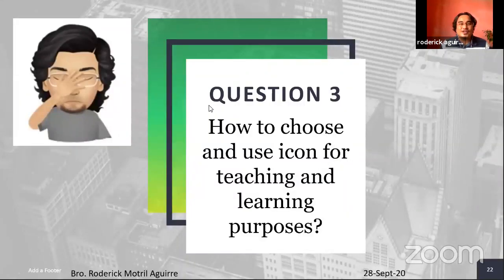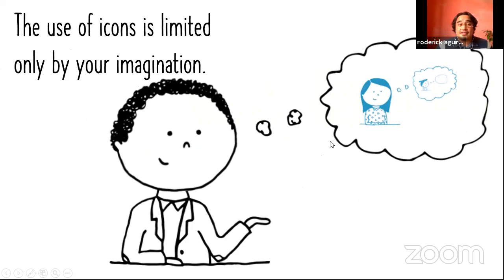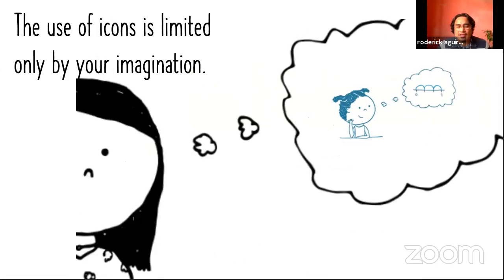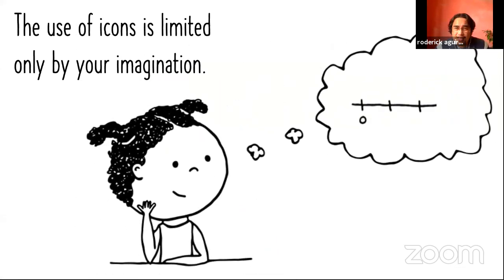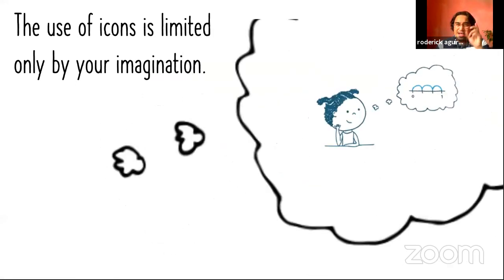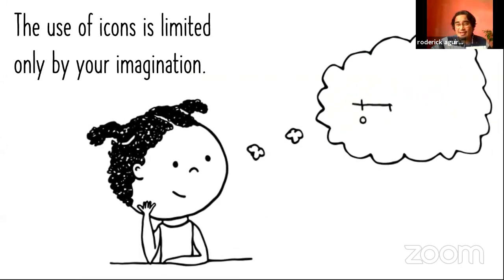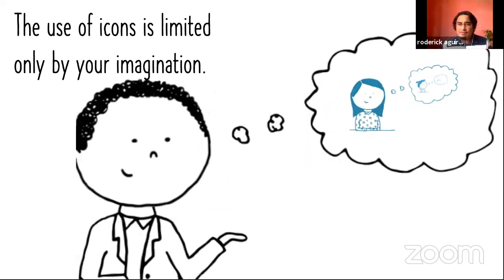Let's now proceed to the second to the last question. We're almost there, okay? Question 3, how to choose and use icons for teaching and learning. How do we use that? Okay. I could say that the use of icons is limited only by our imagination. So there are a lot of things that we can use the icons for, not only for the use of our slides, like I unlimitedly use my avatar for the questions, but it could be used in many things. It could be used here, like I could use my avatar, and then I have my thought bubble, and then I could have statements there.